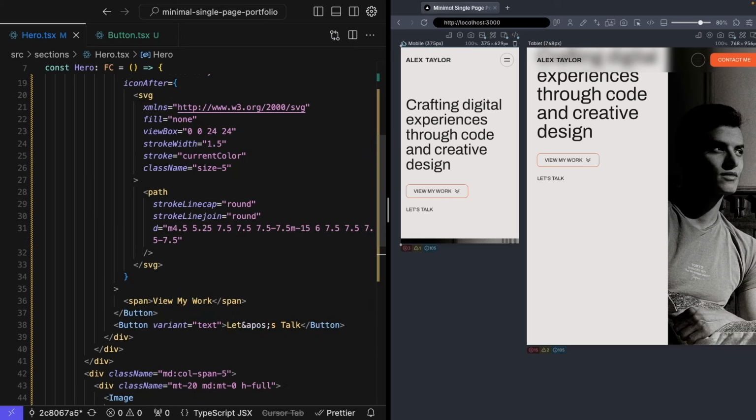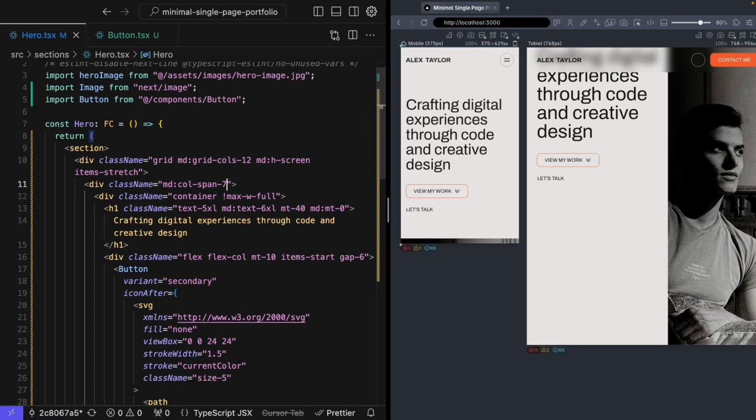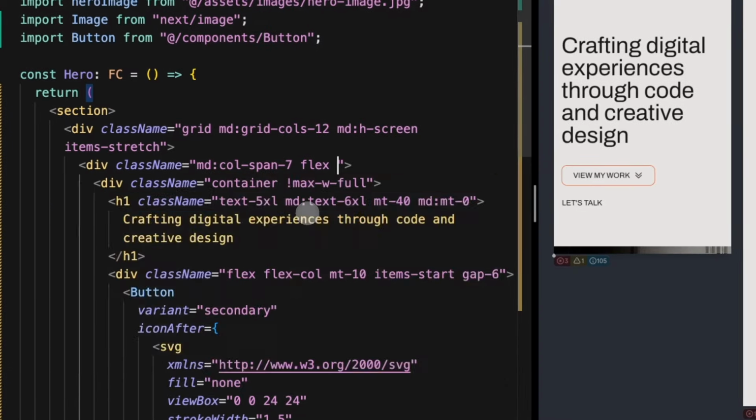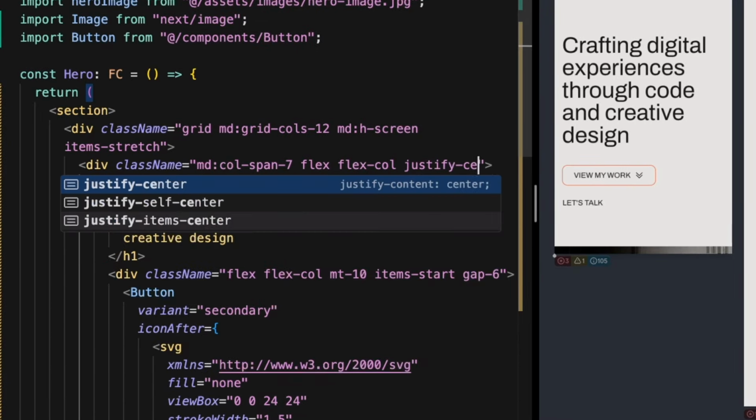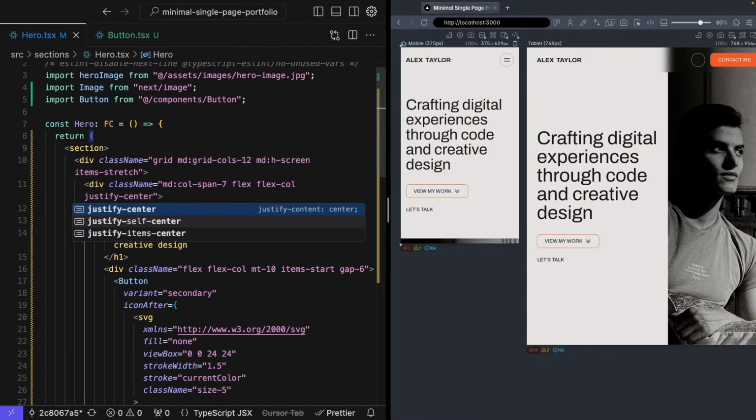That does leave us with our content being towards the center though, and that's easy enough to fix. We just need to come up to our col-span-7 and say flex flex-col justify-center, and that should ensure that our content gets pushed down just basically by flexing it inside of that first column.